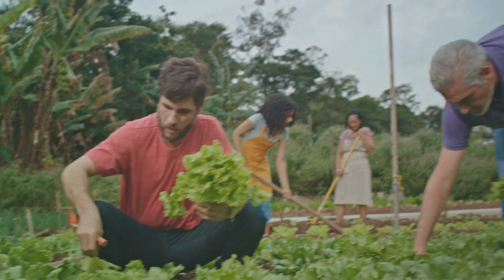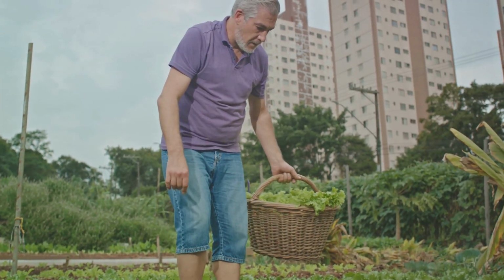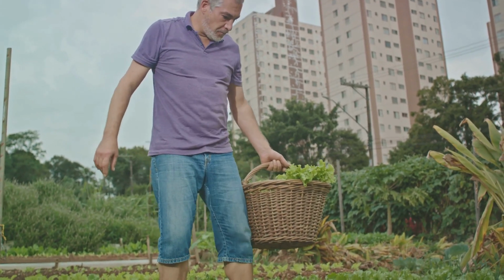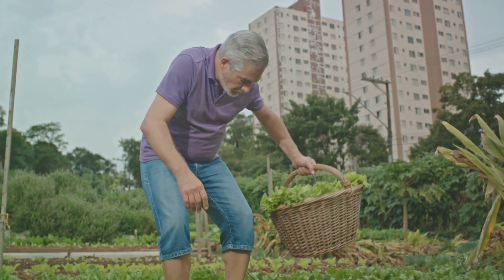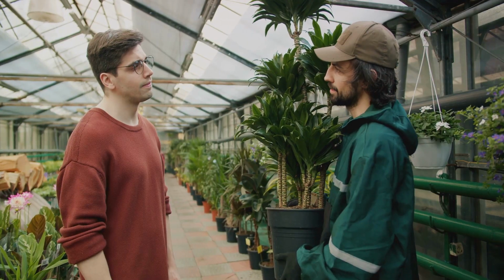But urban survival gardening isn't just about growing food. It's about being self-reliant, reducing your dependence on the grocery store, and embracing a healthier, more natural lifestyle. It's about reconnecting with nature, right in the heart of the concrete jungle.